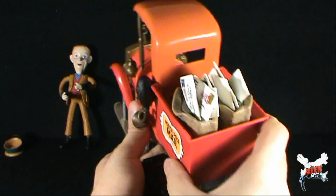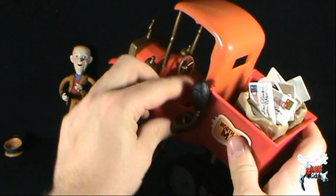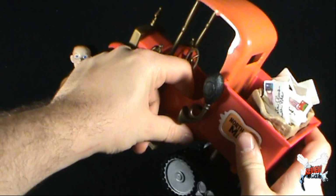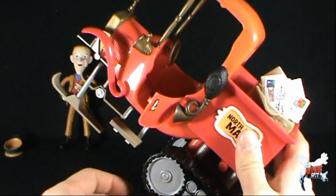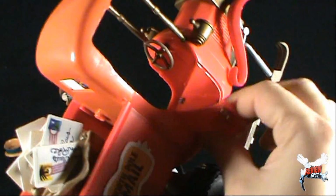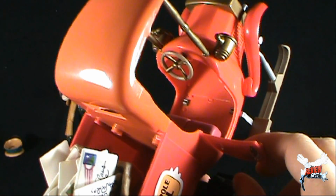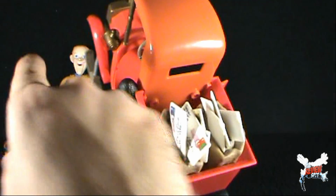Again, the back compartment where the mail is held. It also has opening doors, which I'll just, there we go, open on the one side, and they open on the other side. There are clips inside, but I guess those are just to peg the stairwell in.